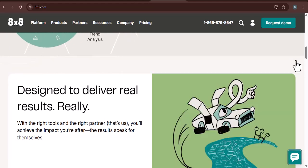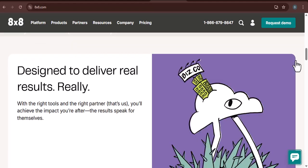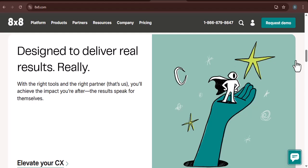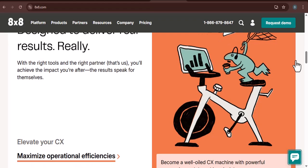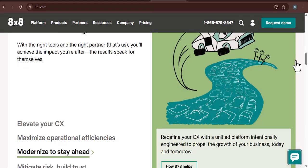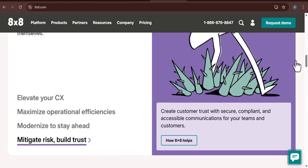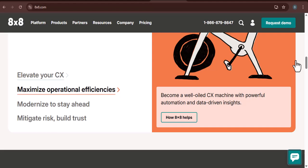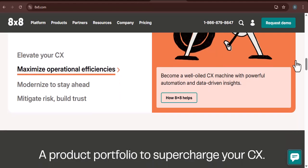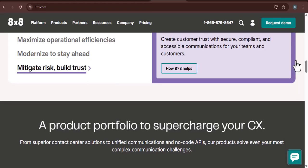In addition to these standard phone numbers, 8x8 also offers virtual numbers. Virtual numbers are phone numbers that are not tied to a specific location. They can be used to forward calls to any phone number, anywhere in the world. This is useful for businesses that want to have a presence in multiple locations without having to set up physical offices. So, to recap, an 8x8 phone number is a phone number provided by 8x8's cloud-based communication platform.